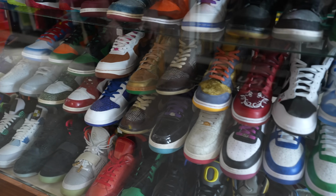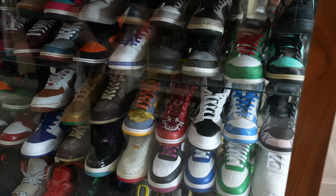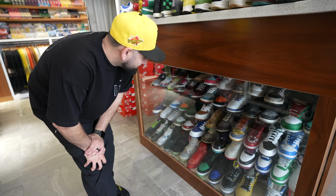LV Air Forces. Mina was looking at those Dunks right there, but yeah, I wish they were my size. Yeah, those are pretty expensive. They're a little out of my budget though. Out of the budget, yeah, but tons of heat in here.